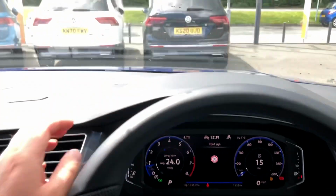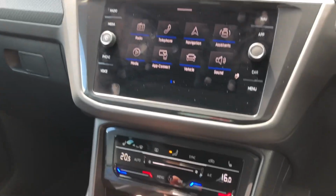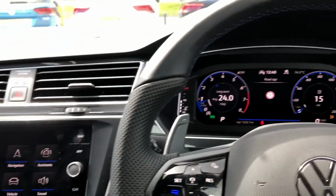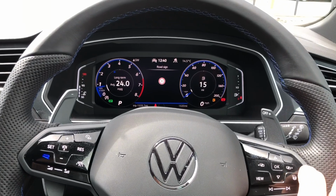In terms of cabin quality, it's very nice as well. Loads of soft touch materials. These dash inserts carry the cabin, and it is a really nice place to be in, with everything logically laid out as expected from a Volkswagen vehicle. Of course, I mentioned the wheel is multifunction as well and controls the large 10-inch digital instrument cluster directly ahead.